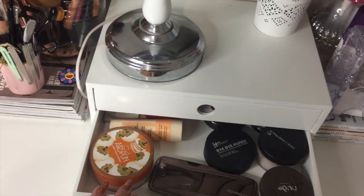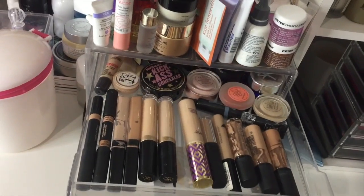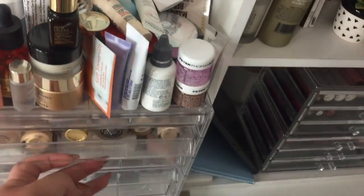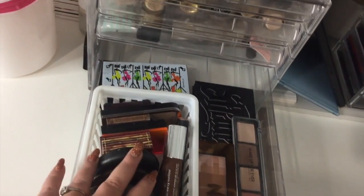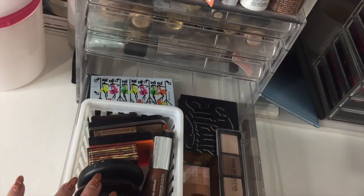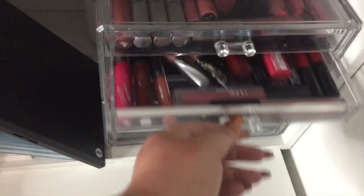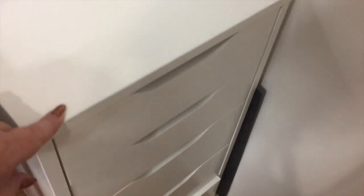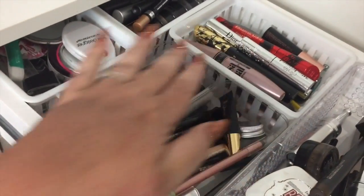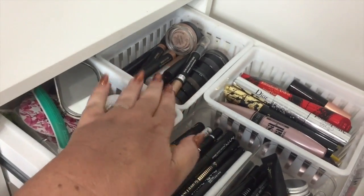We have face powders here, concealers, foundations, and then like contour, bronzy sort of stuff. Got liquid lipsticks up here, and so on. Then in this top drawer, brow, mascara, eyeliners, a few tools, and then some eyeshadow bases.